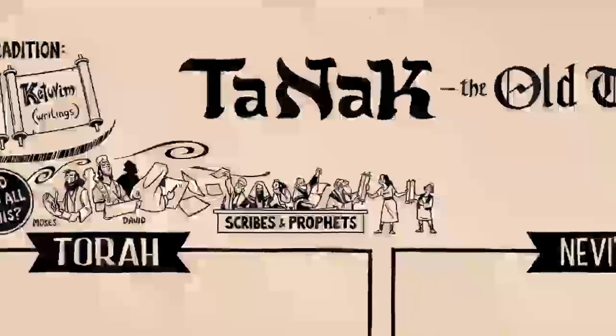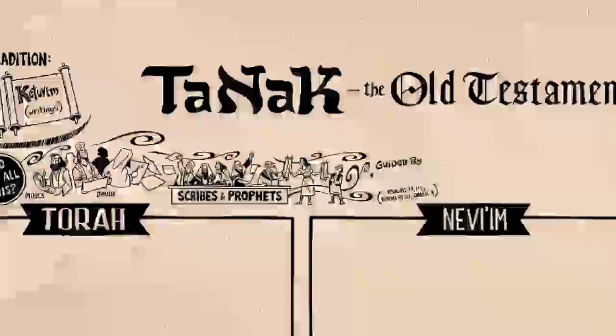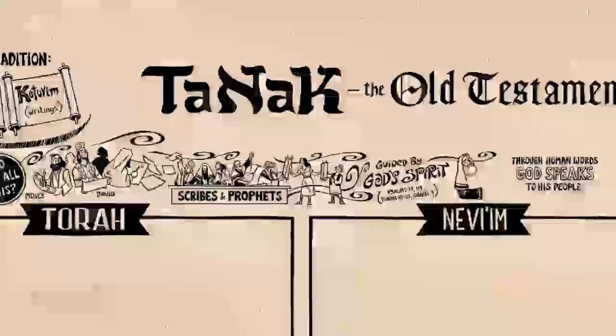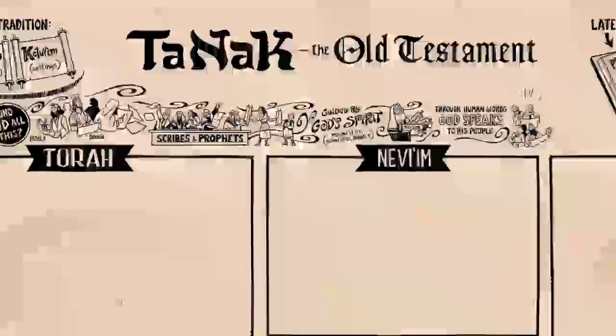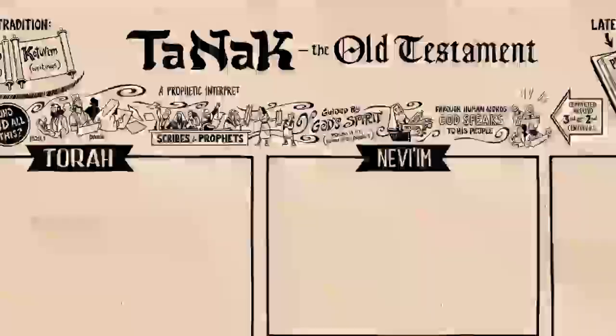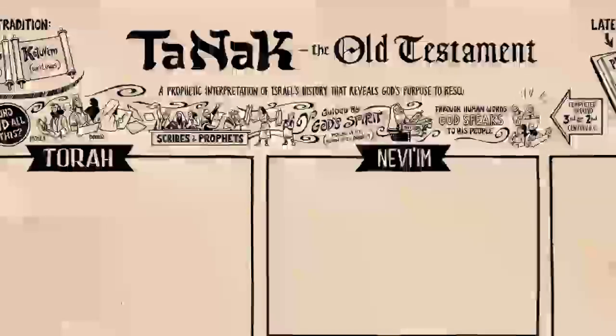It's clear from texts in the Psalms and prophets that these prophetic scribes believed that God's Spirit was guiding this whole process, so that through these human words, God speaks to his people. That's why they treasured these texts, studying and composing them into a unified collection. We don't know when precisely this process was finished, but it was somewhere in the last centuries before the time of Jesus. In its final shape, the Tanakh offers a prophetic interpretation of Israel's history that claims to reveal God's purposes to rescue the whole world.